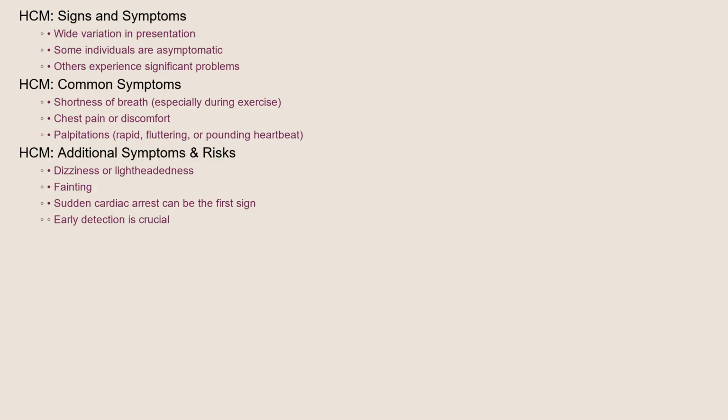The signs and symptoms of HCM can vary widely. Some people may have no symptoms at all, while others experience significant problems. Common symptoms include shortness of breath, especially during exercise, chest pain or discomfort, palpitations, a feeling of rapid, fluttering, or pounding heartbeat, dizziness or lightheadedness, and even fainting. In some cases, the first sign of HCM may be sudden cardiac arrest, making early detection crucial.